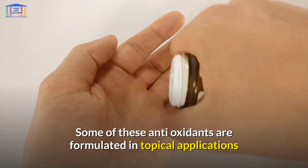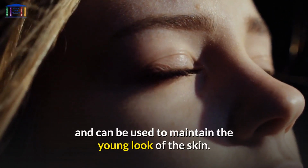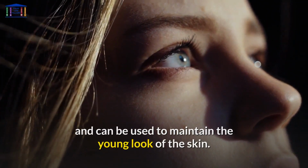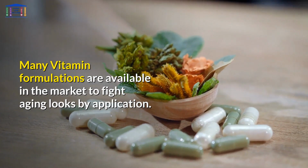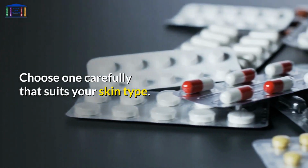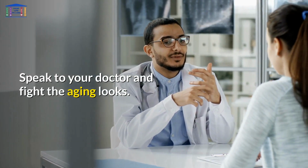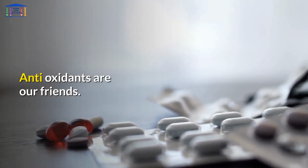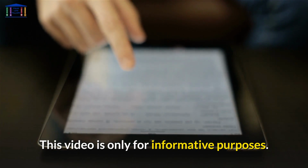Some of these antioxidants are formulated in topical applications and can be used to maintain the young look of the skin. Many vitamin formulations are available in the market to fight aging looks by application. Choose one carefully that suits your skin type. Speak to your doctor and fight the aging looks. Antioxidants are our friends.